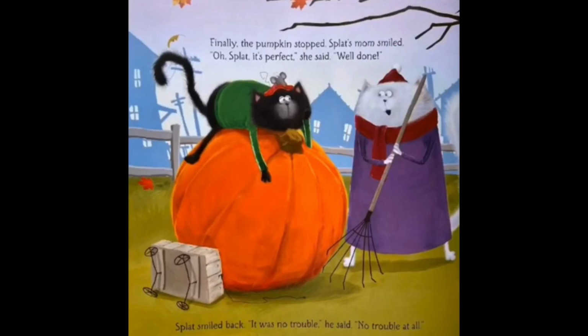Finally, the pumpkin stopped. Splat's mom smiled. "Oh, Splat, it's perfect," she said. "Well done." Splat rolled back. "It was no trouble," he said. "No trouble at all."